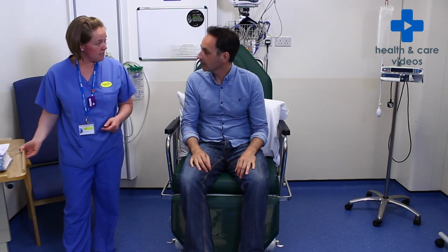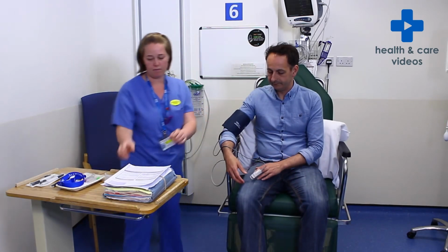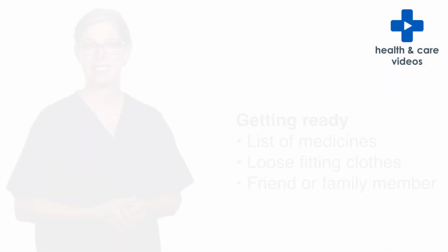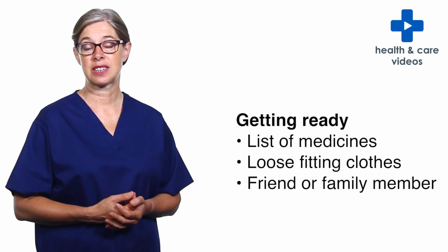You'll be invited for a pre-operative assessment. This may be several weeks before you're scheduled to have the angiogram. Please bring a list of all your medicines, including any homeopathic or herbal remedies and medicines you've bought over the counter. You should wear loose-fitting clothes, and women should wear a top and trousers or a skirt, rather than a dress. You can bring a friend or family member with you, but they may not be allowed into the examination room.